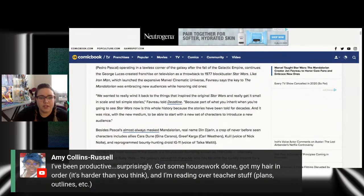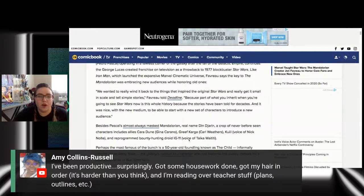So here, we wanted to really wind back to things that inspired the original Star Wars and really get it small scale and tell simple stories, Favreau told Deadline. Because part of what you inherit when you're going to see Star Wars now is the whole history, because the stories have been told for decades. And it was nice with a new medium to be able to start with a new set of characters and introduce a new audience.